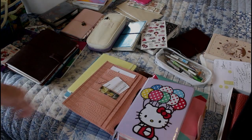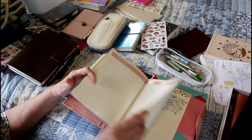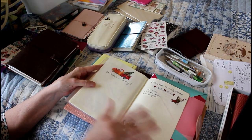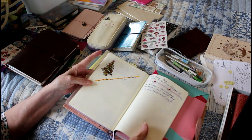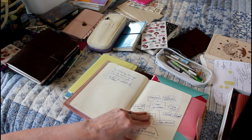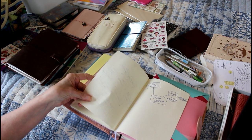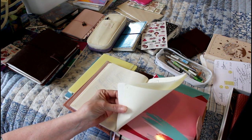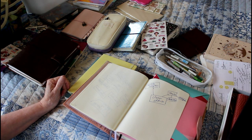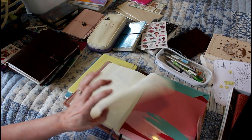I had this beautiful notebook, and I put a Leuchtturm in there, and I started using it. And I was like, wait a minute, what's going on here? I didn't do a good job. The paper's not bad. I always imagine that the paper is going to be too heavy, so maybe I should use this one as my bullet journal. I'm not sure.